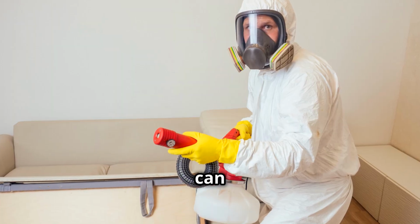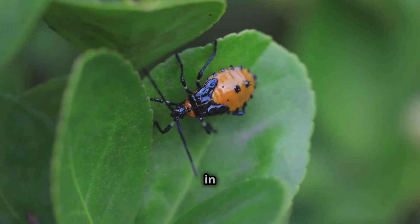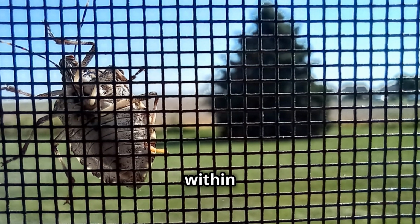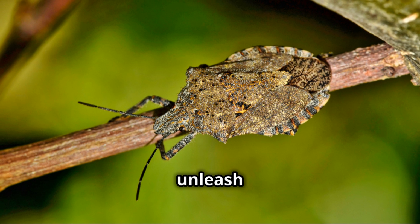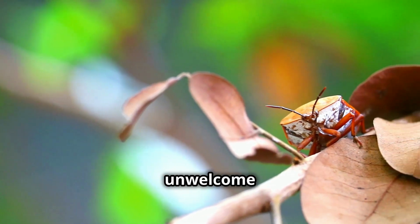Yet their presence can be far from welcome. The very defense mechanism that serves them so well in the wild, the release of their pungent odor, becomes their downfall within the confines of our homes. A single accidental disturbance can unleash a wave of stench, a constant reminder of their unwelcome presence.